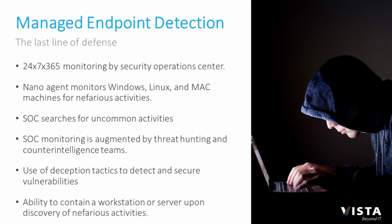So I mentioned earlier in the session that backup is the kind of last line of defense. I would look at endpoint detection and response as the second to last line of defense here. There is a decent amount of overlap between endpoint detection and response and antivirus, but what we're adding here is the continual monitoring by humans.